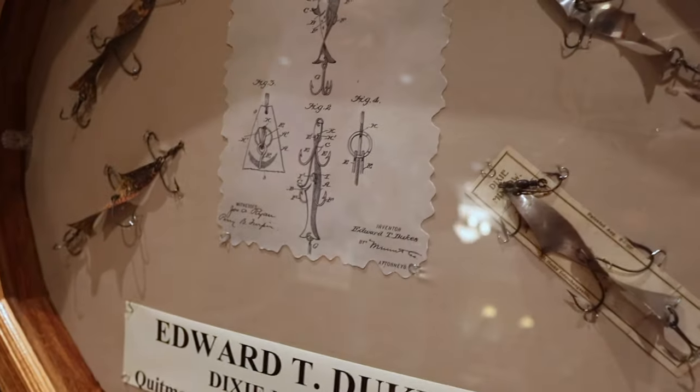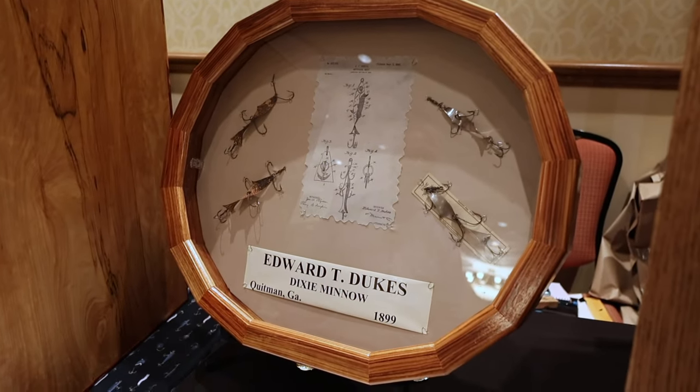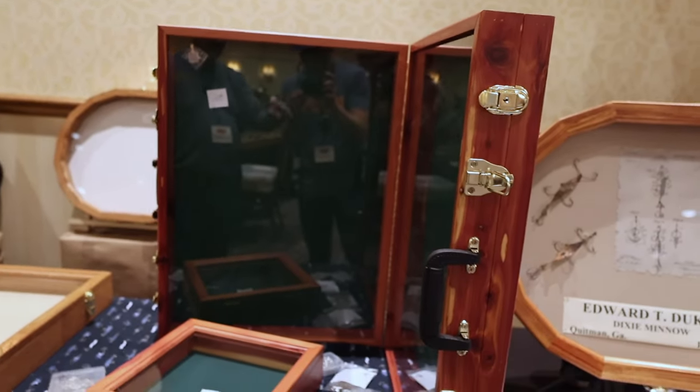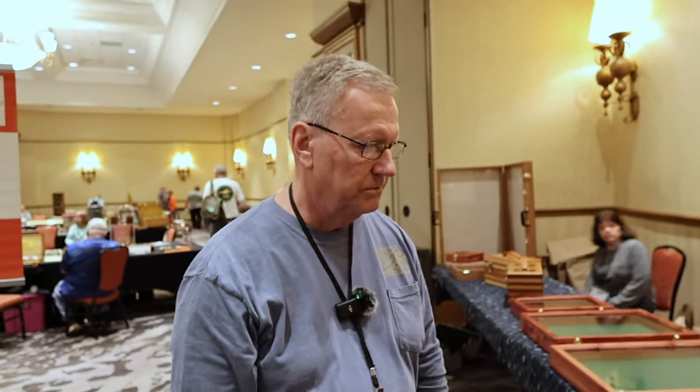Did y'all make this box? We did. Yes. That's a 16-sided case. Holy cow. And then I like this one. This looks like some sort of traveling salesman's case. Yeah, we call that our suitcase because you can fold it up. And it hooks all together. And then that way you can transport. And then if you want to display your lures at the show, you can set it up like the big cases there behind you or on the side there. And of course, this one's made out of cedar. That's the concept on that one.